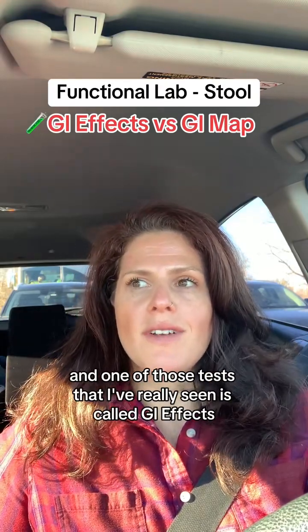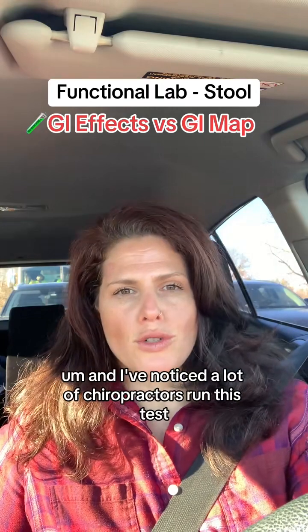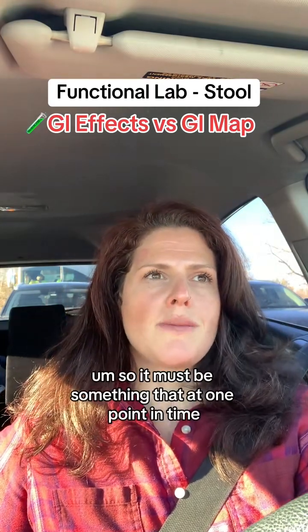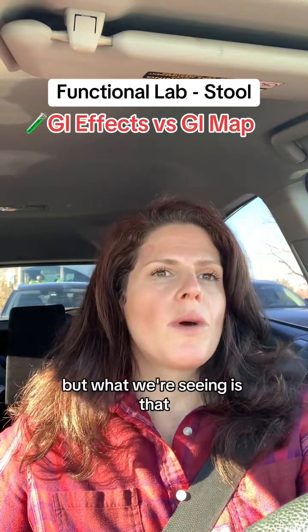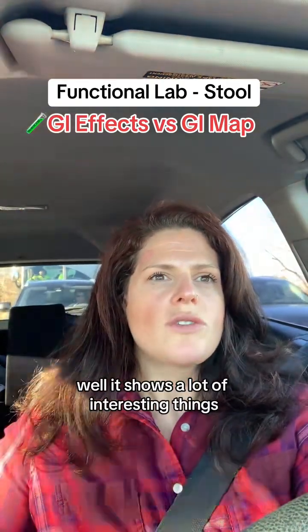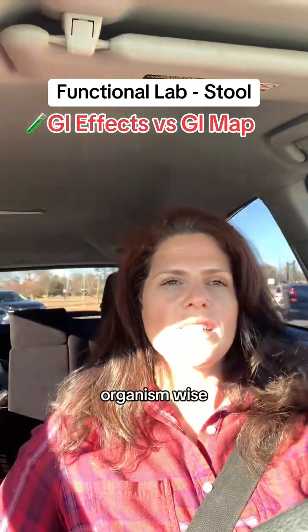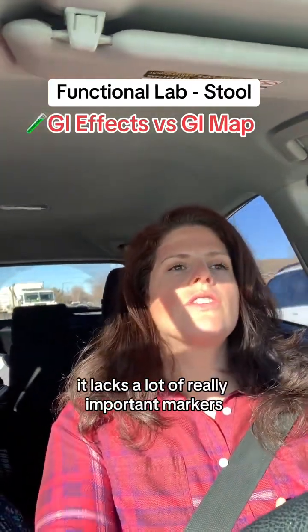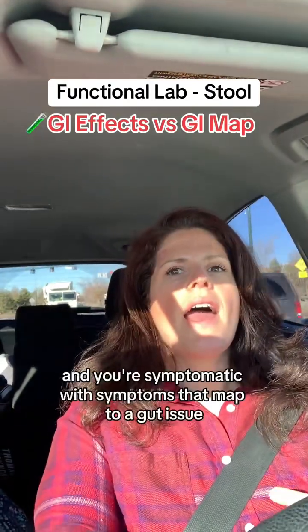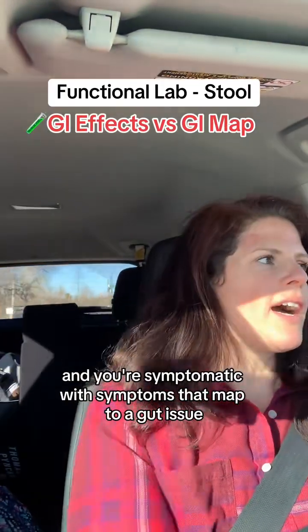And one of those tests that I've really seen is called GI effects. It's from Genova Diagnostics. And I've noticed a lot of chiropractors run this test. So it must be something that at one point in time has been pushed among that community. But what we're seeing is that while it shows a lot of interesting things about the composition of what's in somebody's gut organism-wise, it lacks a lot of really important markers if you are symptomatic. And you're symptomatic with symptoms that map to a gut issue.